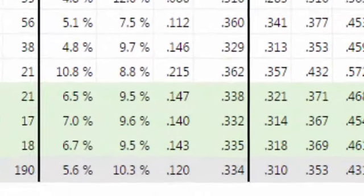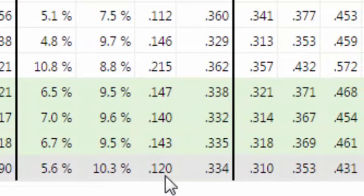What we also look at is ISO. This is isolated slugging percentage, which is more a measure of power. So he's about 20 points above average there. Looking at his batting average on balls in play, which is this number right here, he is about 34 points above average. Batting average on balls in play is kind of a loose measure of how hard a hitter hits the ball. So he's definitely hitting the ball hard, and he's hitting for some power, right?